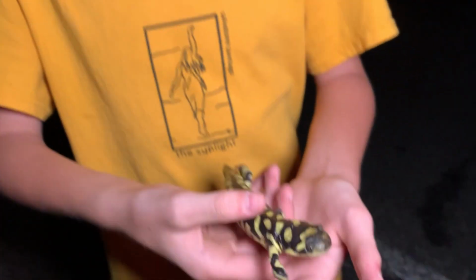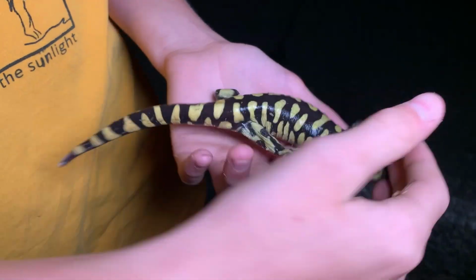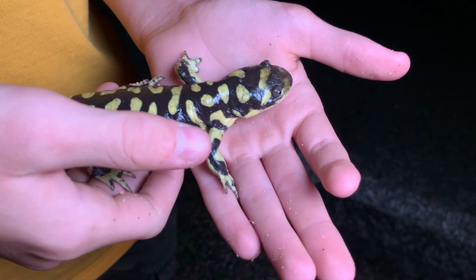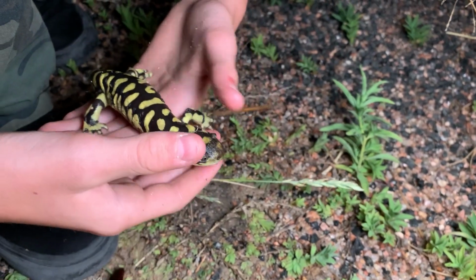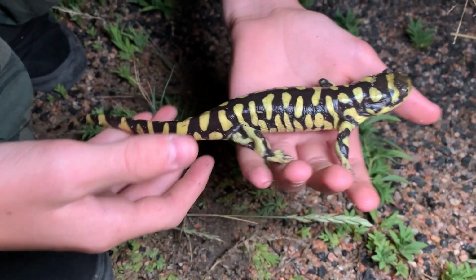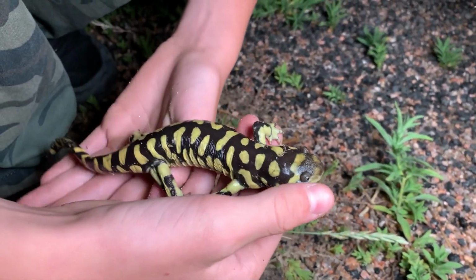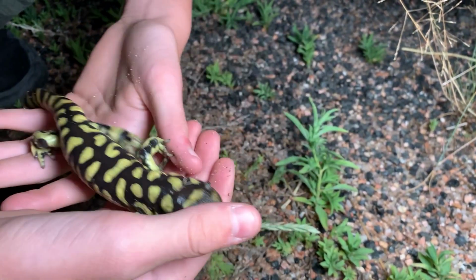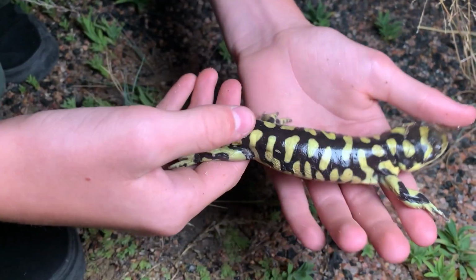How do you feel, Cameron? Cool. I've never seen a Tiger Salamander. Dude, aren't they the greatest animals that have ever lived ever? That thing, what a way to live. We get to do this. That is so, so awesome. We see so many of these every year, and each and every one I'm blown away by because they are just so, so cool.